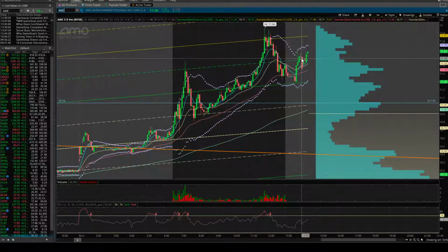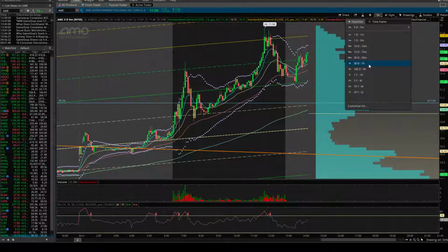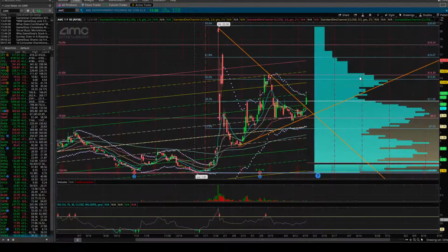After hours, about the same time, GameStop announced that their at-the-market offering was completed, so we're going to look to move higher on AMC in the next couple of days, especially with the end of the month options coming on Friday. So this thing could get really volatile.